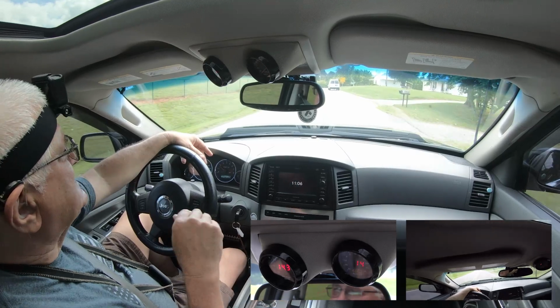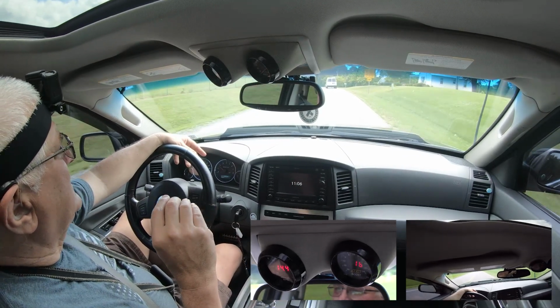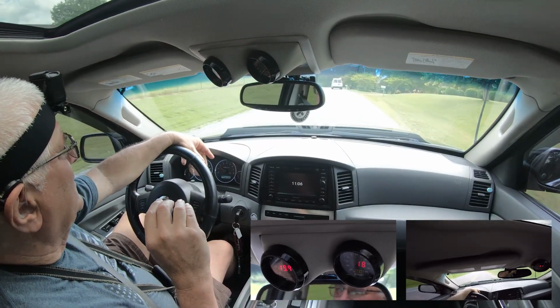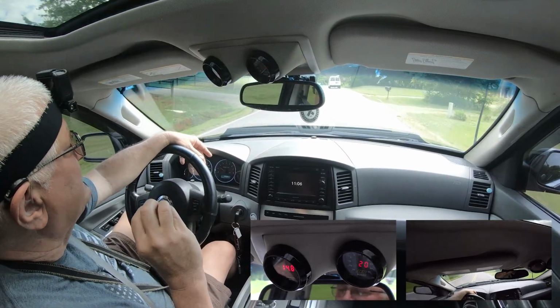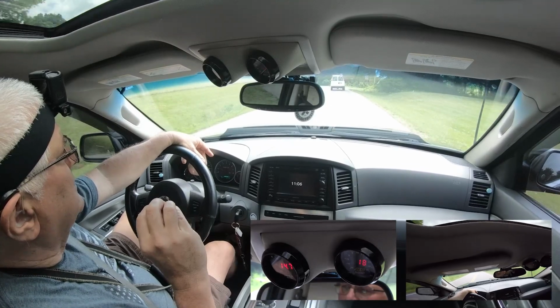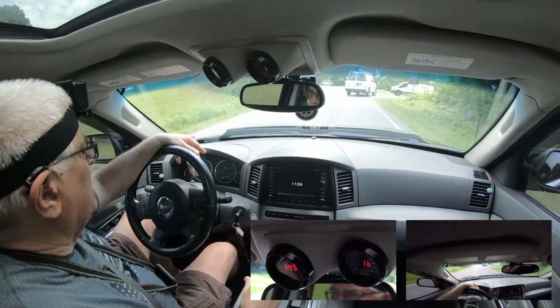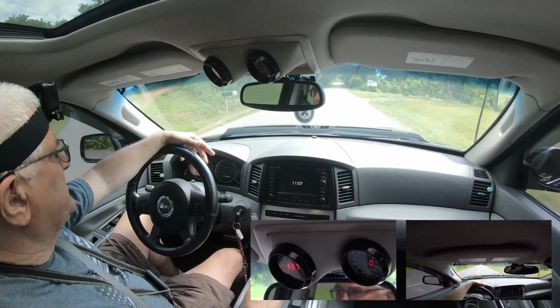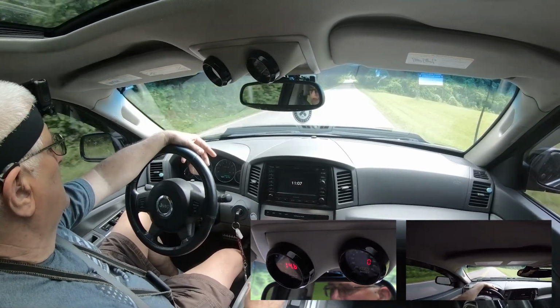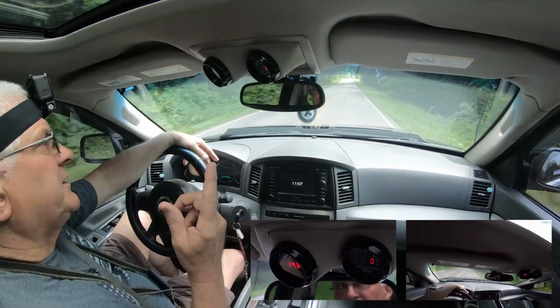I mean, you can take this thing. Who would ever equate a Whipple or any positive displacement blower vehicle and say, I'm going to go run a road course with it? And I swear to God, you could run a road course with it. There's 0 again.